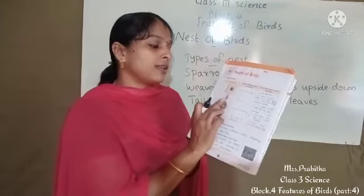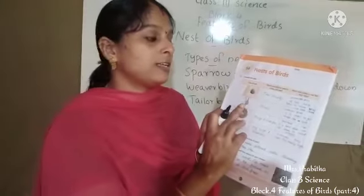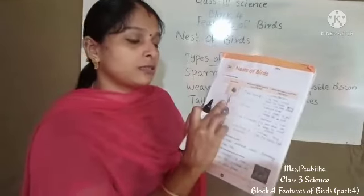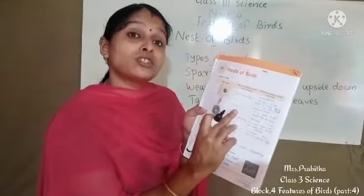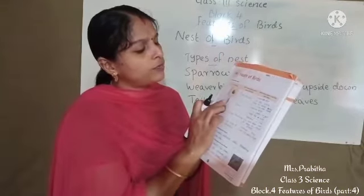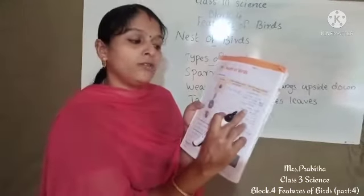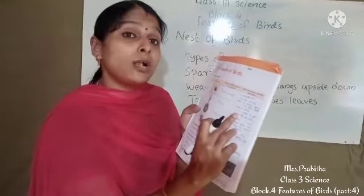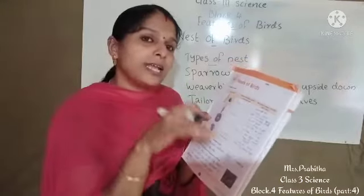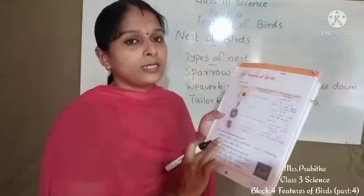Then second picture, which bird's nest is this, children? Yes, it is the nest of the weaver bird. What materials are used by the birds to build this nest? Yes, here you have to write straw. Straws are used. Then which bird makes a nest like this and why? Yes, we already said weaver bird, because it is a small bird. It can easily get inside the hole because it is a small bird. Okay, so this is the way you have to write the answer.